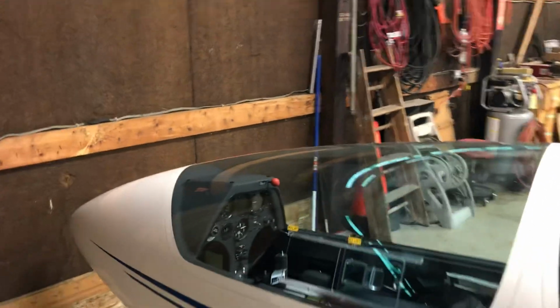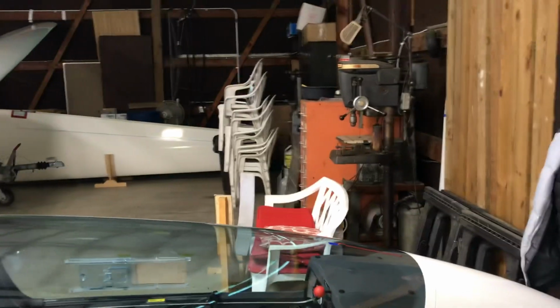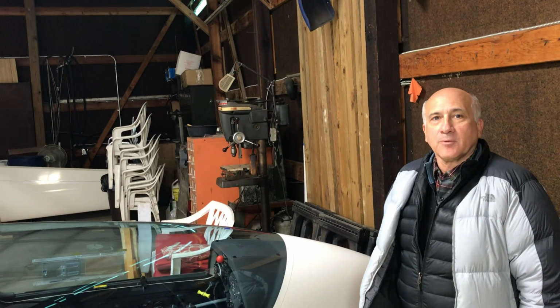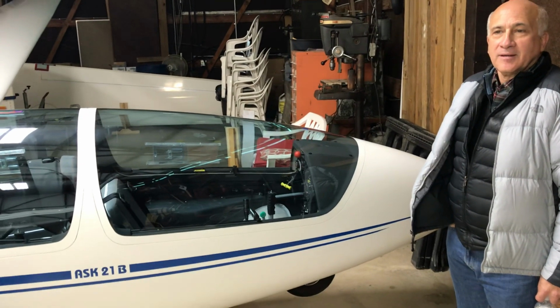We have A&Ps on staff that volunteer their time to do all the maintenance. Our instructors donate their time to instruct. We don't even charge for instruction. We just charge for the tows and for the hourly usage of the aircraft. And how many gliders did you say you have? We have 4 gliders that are club gliders, and then there's a bunch of people that have their own private gliders out here as well. Beautiful. Thank you. You bet.